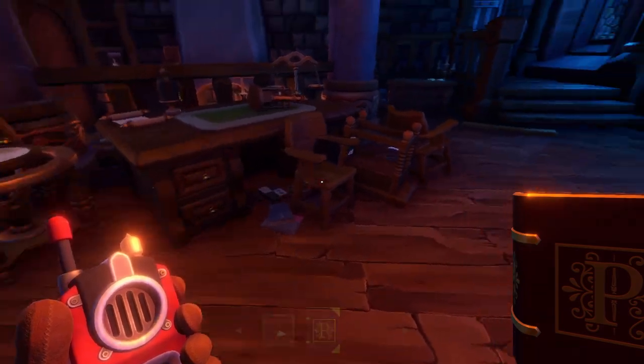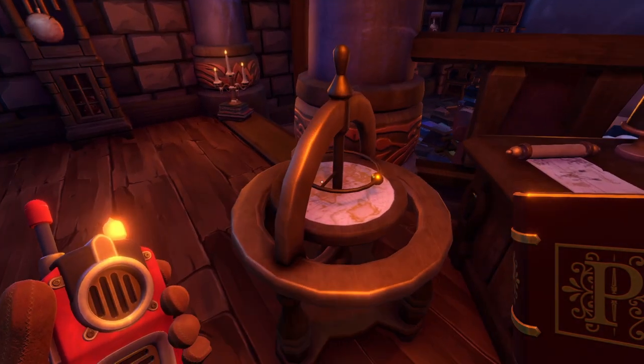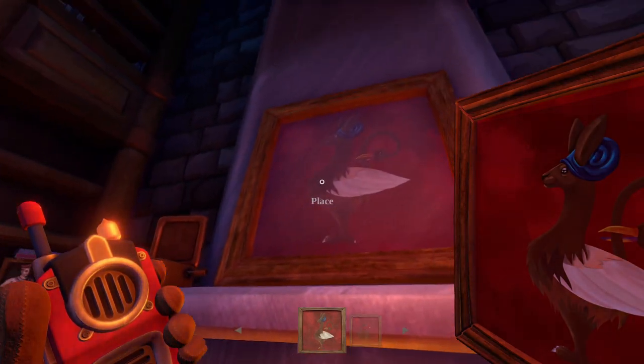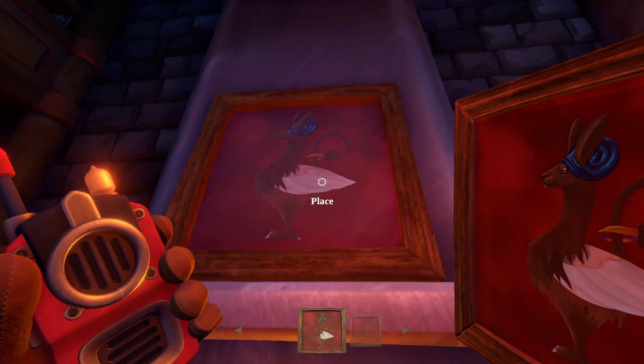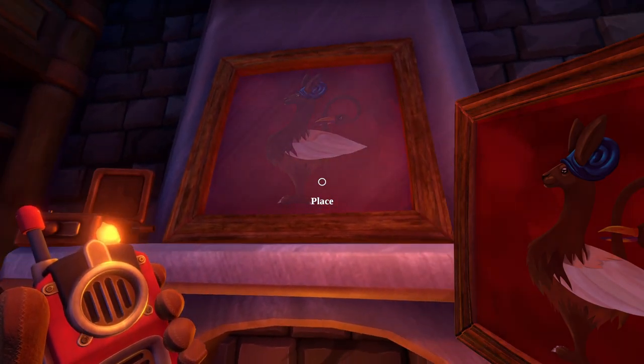What does it say on it? P. I also got a P. What? Wait, can you describe one of your paintings? Some kind of one-legged rabbit with wings and a bird as its tail and a snail on its head. Is the bird eating its own tail? Yeah.